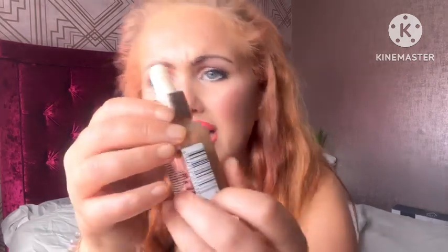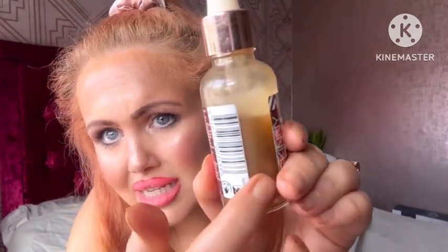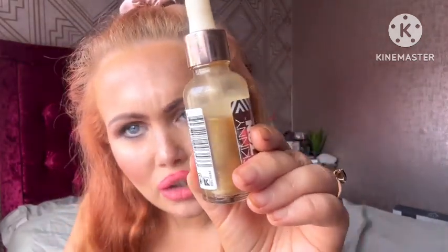If you can tell here, these are quite tinted. You can see the colour, it's like a caramelly colour. And these are around, I think, 15 pound. But they have a nice golden glow to them, so it's quite good if you just want to add it into your moisturiser, but go out that day without any makeup on. It'll give you a bit of a boost to your skin, and they look amazing on your skin.